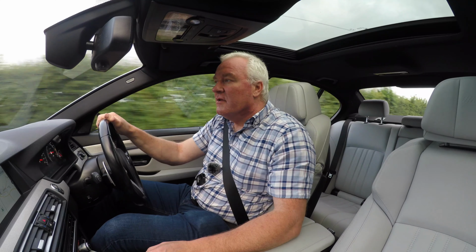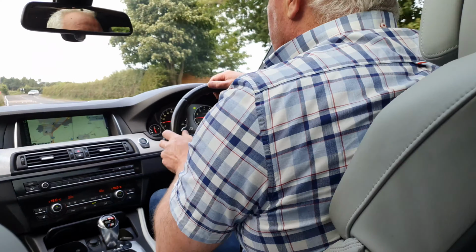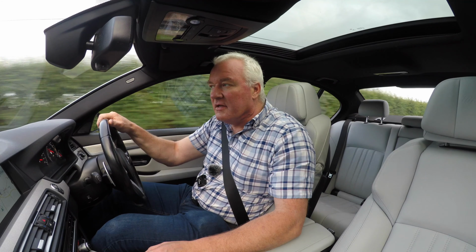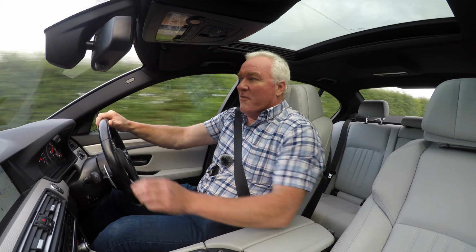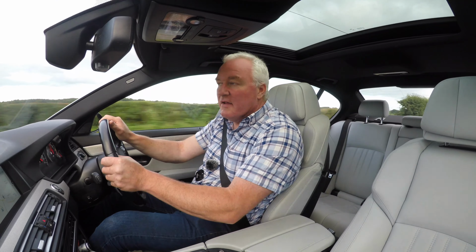On the move, it's hard to put into words what this car is like. It's somewhere between awesome and frightening. If you put your foot down, it'll throw. My lordy, lordy, lord, that did go. That is the quickest thing I've ever driven.